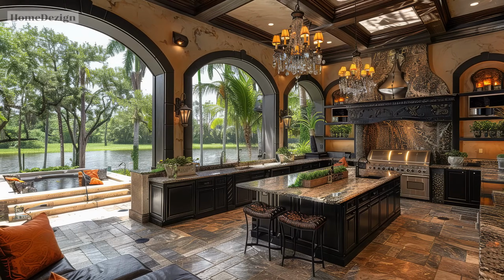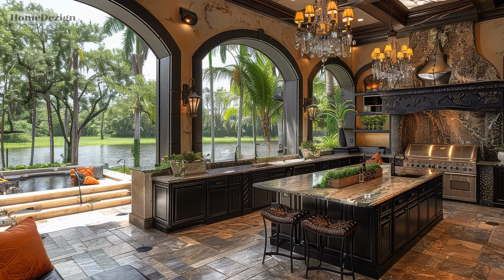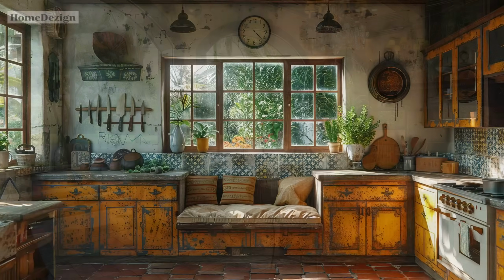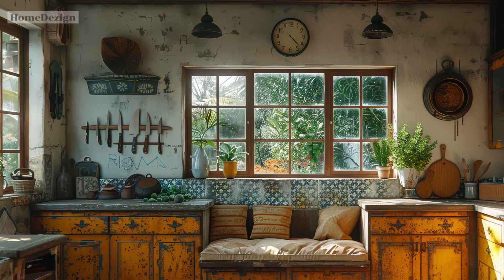As we bid farewell to this journey, may the spirit of the Mediterranean kitchen continue to inspire your culinary adventures and infuse your home with the warmth of sun-soaked landscapes and the rustic charm of bygone eras.